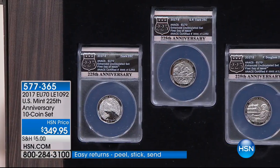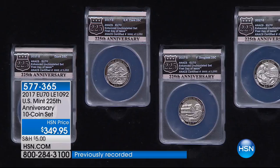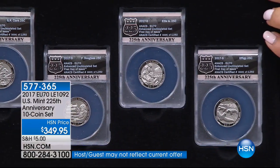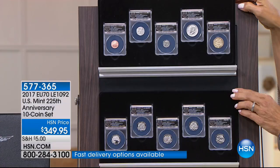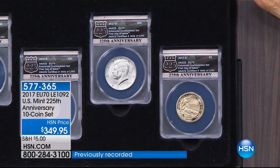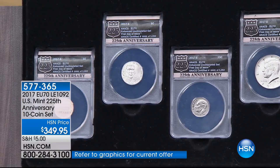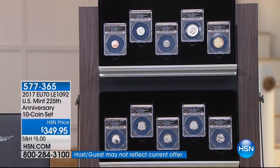So there were 6 enhanced uncirculated coins. This year, for the 225th anniversary of the United States Mint, they made an entire set. They made every one of the circulating denominations of American currency in enhanced uncirculated. You're looking at those coins right here. They did 225,000 sets, which they sold August the 1st. It took 4 minutes and 25 seconds for them to sell out all 225,000 sets. I have the complete set here, certified in enhanced uncirculated 70. You have all 10.